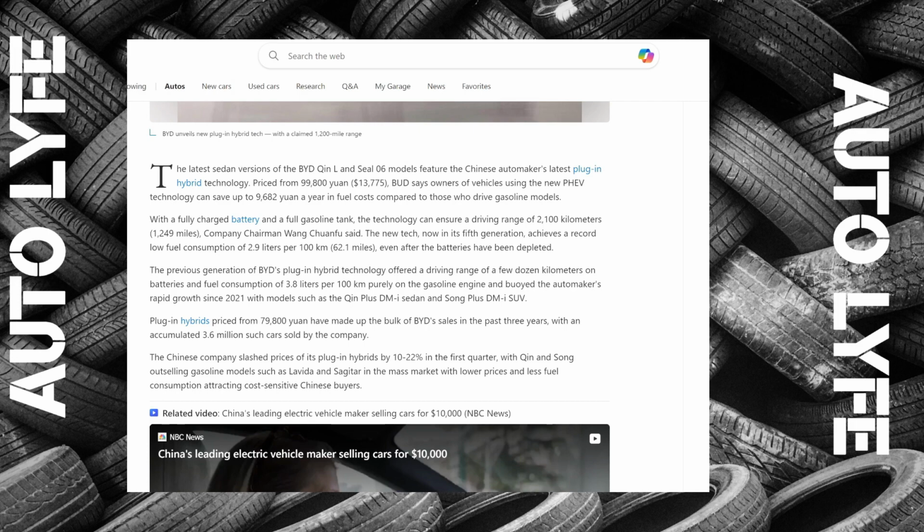All right, the new tech, now in its fifth generation, achieves a record low fuel consumption of 2.9 liters per 100 kilometers. So 2.9 liters per 62 miles. Okay. When I first got that Corolla hybrid, with a full tank it was reading like, I think, 630 miles per tank. I don't think I was getting that in 2019. All right, but let's continue.